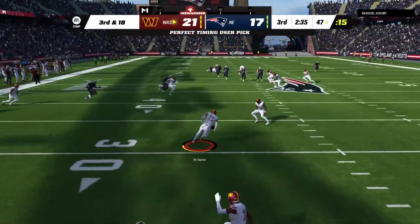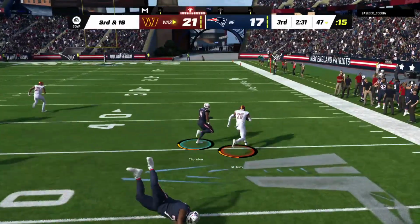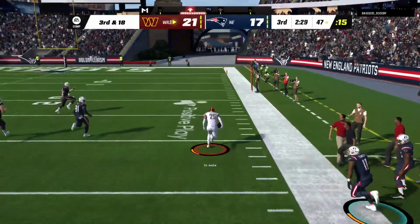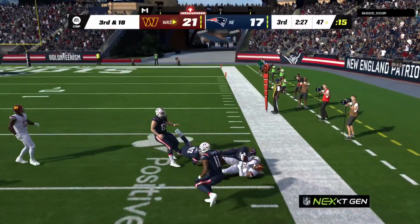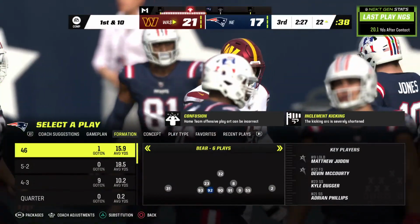And his pass is intercepted for the fourth time today. Picked off by Benjamin St. Just. And he's got room. And a terrific return as he takes this thing all the way down near the 20-yard line.